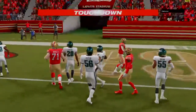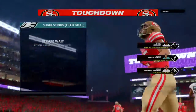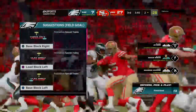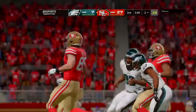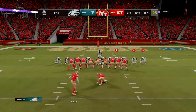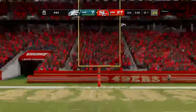And he's going to take it in. Touchdown, San Francisco. Elijah Mitchell from 17 yards out. And the Niners take advantage of field position on the turnover to cash this one in. Gold to add the extra point. He knocks it through. It's 28-7.